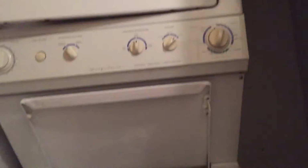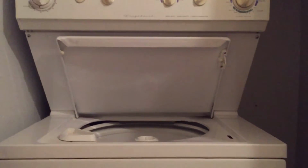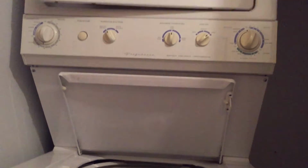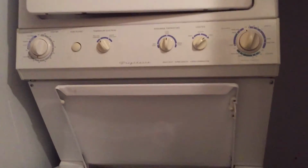Then right here, this is another little place to do laundry. I presume it'd be for the people who live up here. As you can see, this is a stacked Frigidaire washer and dryer. This is like one of the kind of units you'd see at an apartment. So, yeah, interesting.